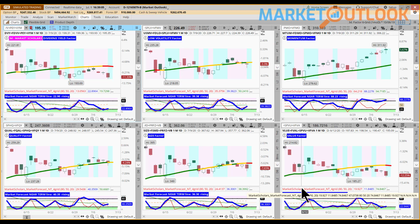The other thing I would point out when we're looking at these 6 different factors here is that the momentum factor is the only one above the moving average, and it's not even close. I mean, we are probably at the greatest separation on this chart from where the momentum factor is trading right now versus where its 30-day moving average is. Now look at the other 5 factors on the board. Dividend yield is bouncing down and away from a now falling 30-day moving average. Low volatility is down below its 30-day moving average.